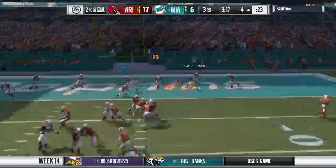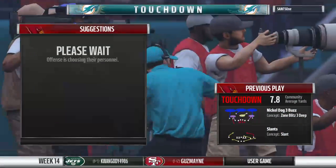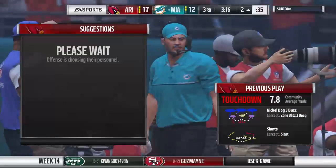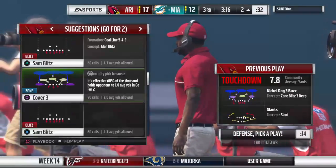On second down, here's Tannehill. And that is caught. Touchdown, Miami. Jarvis Landry, his 4th touchdown on the year. And the Dolphins are able to get this back within a touchdown.